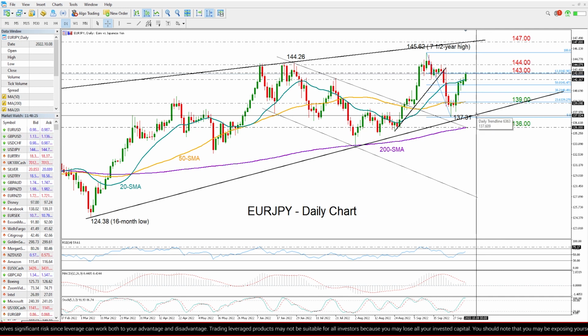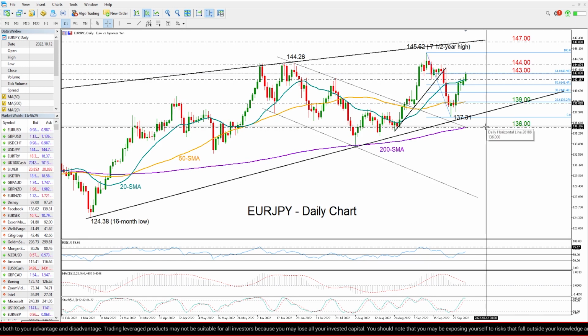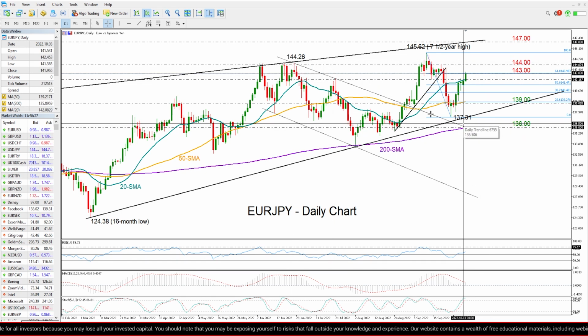If that breaks, then the sell-off could probably next pause around the 200-day moving average, and at 136, where the upper boundary of this broken bearish channel is also located.